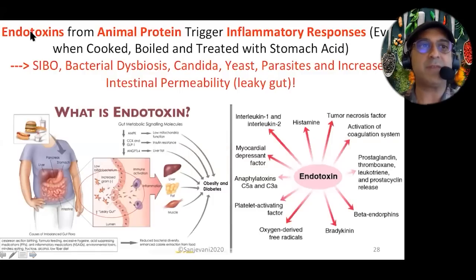And finally, I want to finish with endotoxins. Endotoxins are from animal proteins, and they trigger inflammatory responses. So if you cook it well done, if you boil it and you treat it with a pH of stomach acid of 1 to 2, guess what? It still has endotoxins. Endotoxins eventually end up triggering SIBO, bacterial dysbiosis, candida, yeast, parasites, and increase leaky gut or intestinal permeability. This is what endotoxins do. Endotoxins just create a barrage and cascade of inflammatory triggers, then increasing your risk of obesity, diabetes, and other chronic issues.